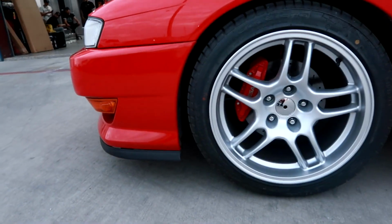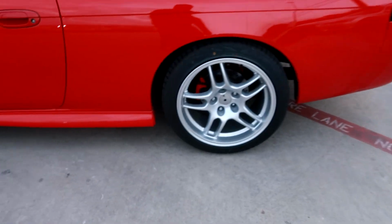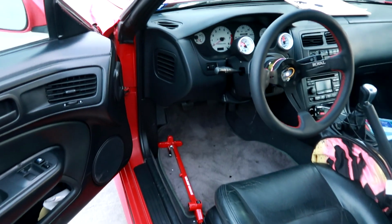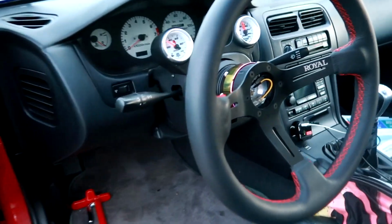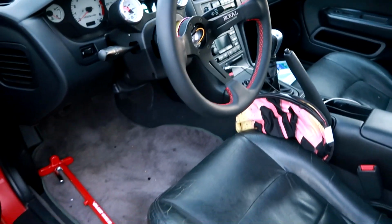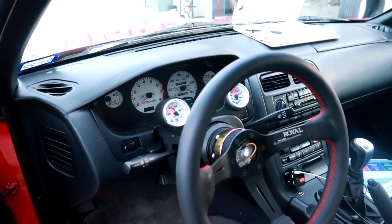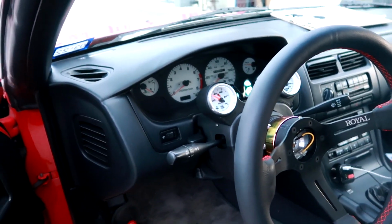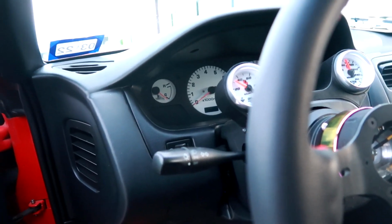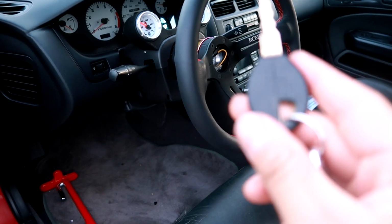This one's real clean. It looks like the Z32 big brakes. Red is really nice. Grip Royal steering wheel. Ooh, oil pressure gauge, water temp gauge. Interior really clean. One common thing with the 240s is a lot of them have cracked dash. This one looks really nice and clean. And the owner's cool enough to actually let me see the key as well if I want to pop the hood and start it up.